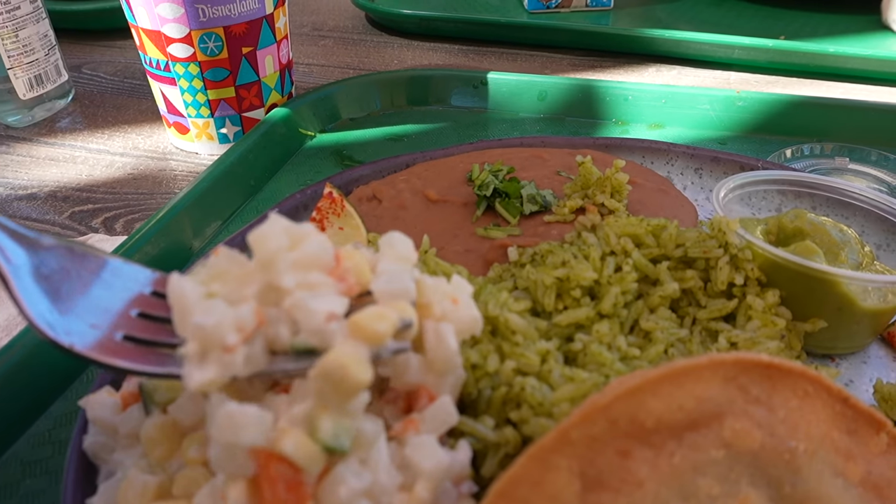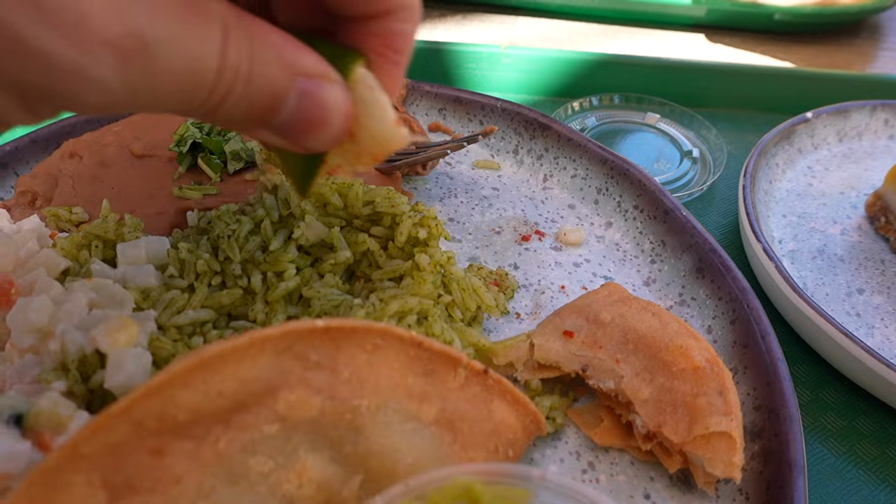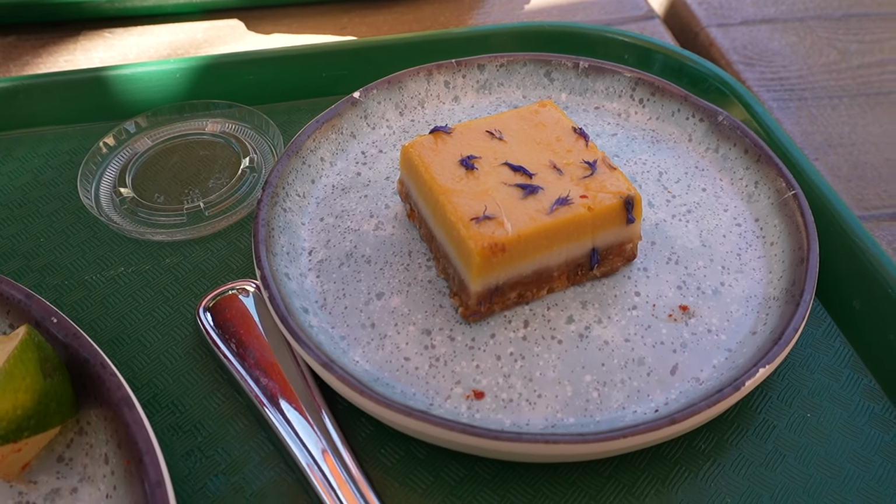You should add a little lime juice and then it'll be good. You put it on your fork? The rice is better with the lime. Still a little strange tasting. Not the best rice. This is gluten-free cake.